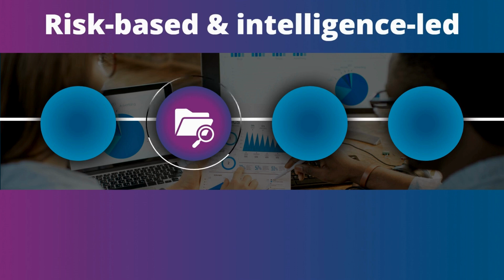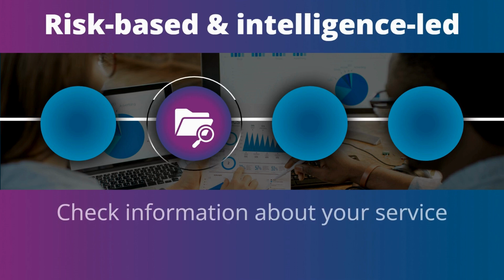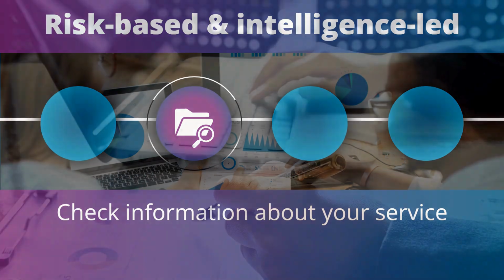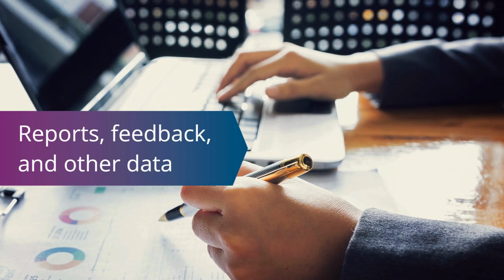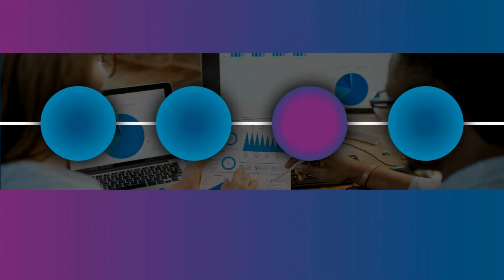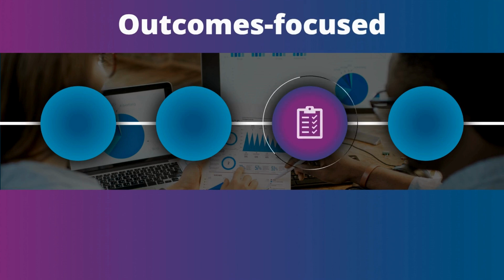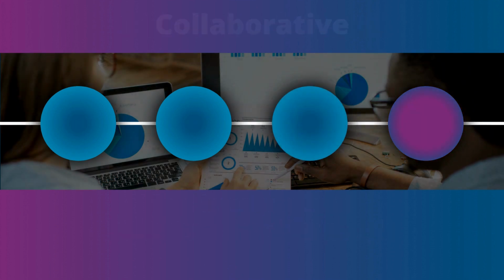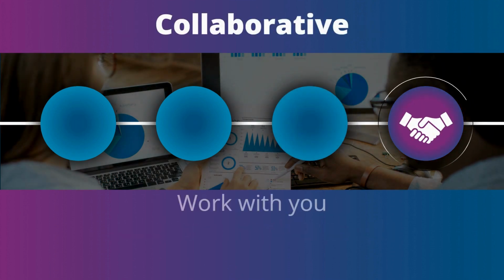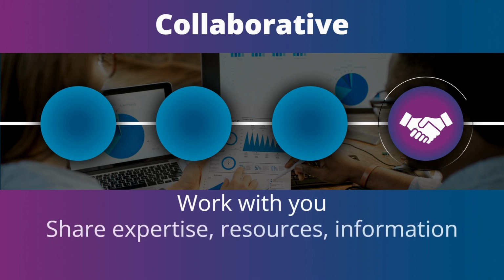Risk-based and intelligence-led decisions. We constantly check information about your service. We use reports, feedback and other data to spot risks and to act quickly when needed. Outcomes focused. We focus on real improvements that lead to better care for older people. Collaborative. We work across the Commission and with you to share expertise, resources and information so you can make lasting improvements.